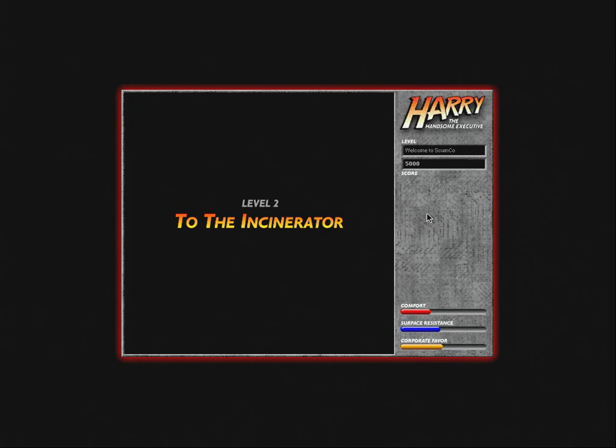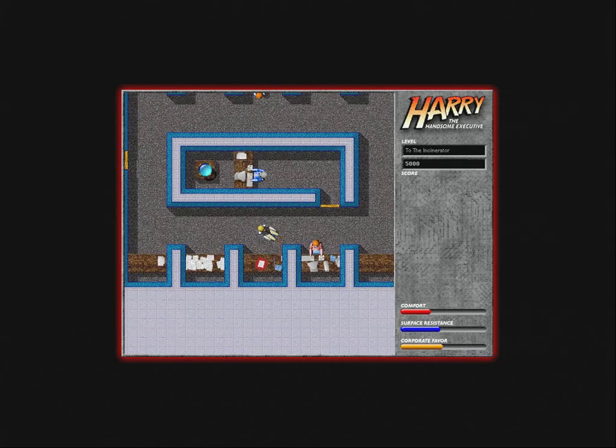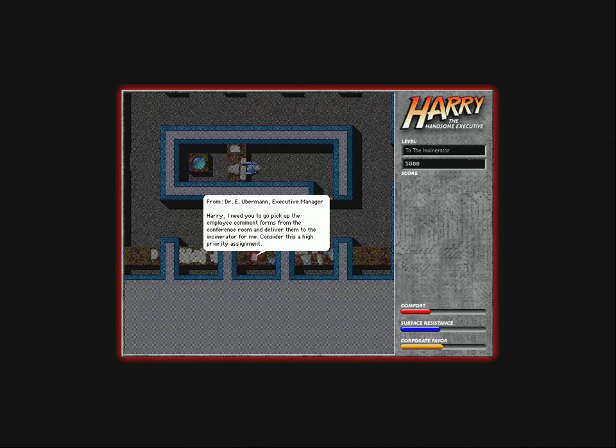Alright, level 2, to the incinerator. Shared office. I'm surprised there's not more cubicles in this game. I know that there's a tile set that they're using to sort of imply a cubicle setting, but it really doesn't read as a cubicle to me. And I feel like that's a necessary part of the motif they're going for. But still, it's Ambrosia. You can't fault Ambrosia.